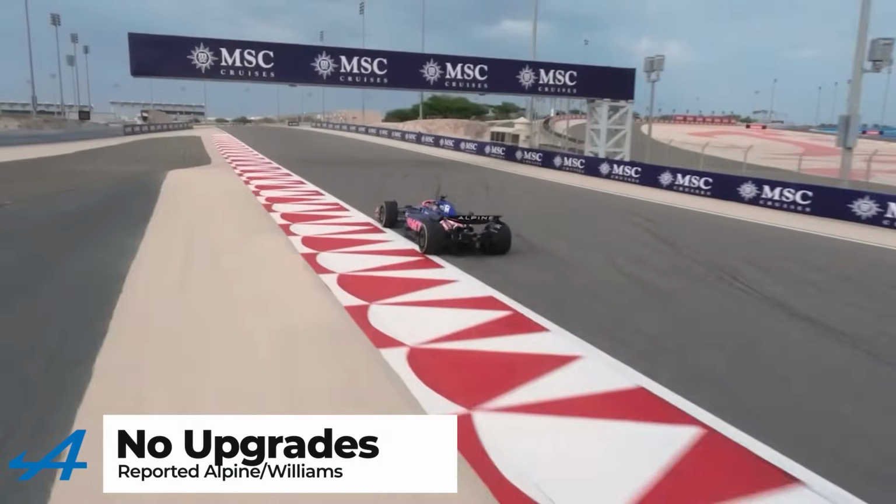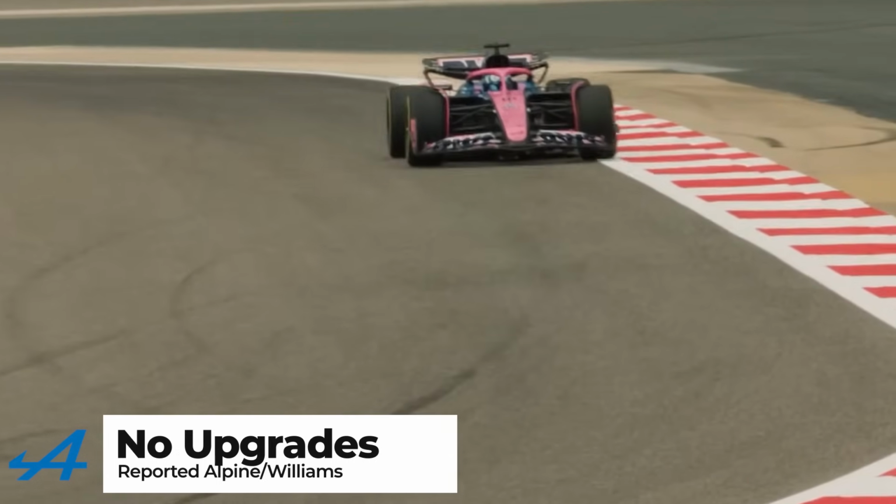But let's get started. We're going to talk from the midfield and make our way up to the top 4 because each team has a little bit of something. I'm going to start with the teams that have the least amount of information, but I still think we're going to see some stuff here.